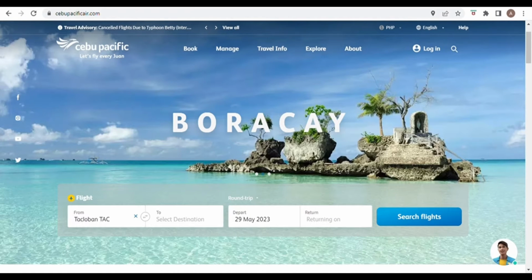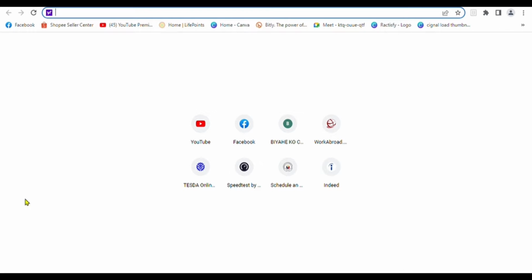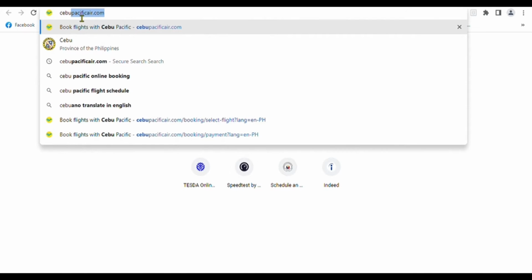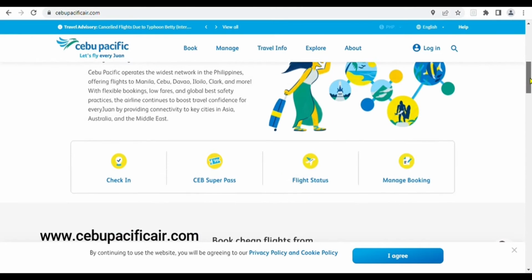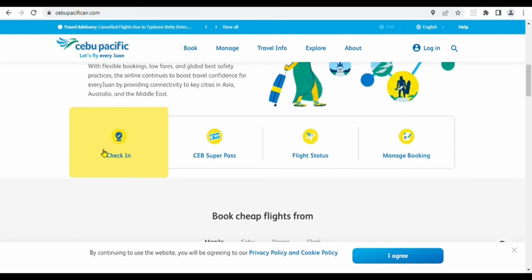Okay, so let's start. Okay guys, punta lang tayo sa ating mga browser. So i-type lang natin dito sa search bar ang Cebu Pacific, cebupacificair.com. So i-click ko na yan. Okay, so may makikita po kayo dyan, check-in. I-click lang po natin ito.